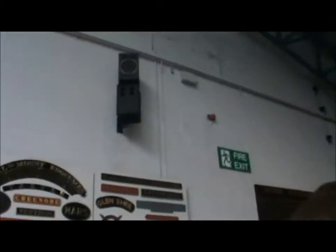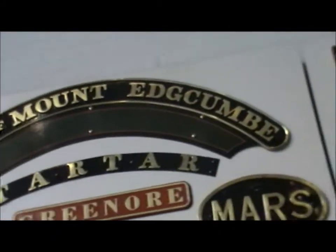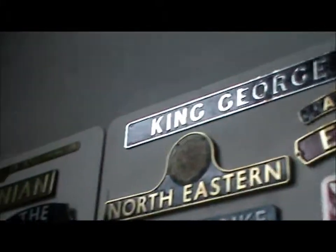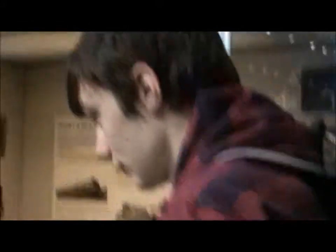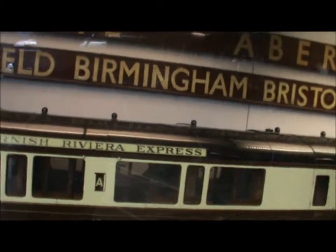The nameplate's over here. I'm easily distracted in this place. Names given to engines. Hurricane, Exeter, Eaton. That was probably not so fantastic. I'm not sure whether it's a working model, but this is a model of that over there. These are quite good. Tells you why locomotives were named.